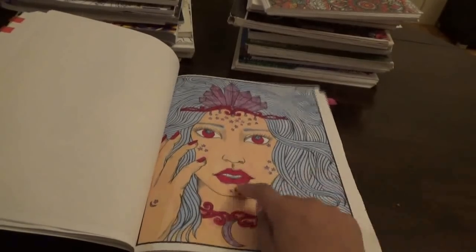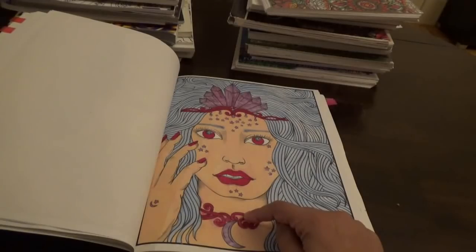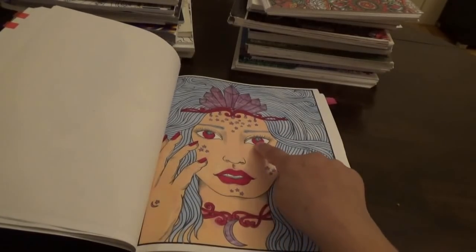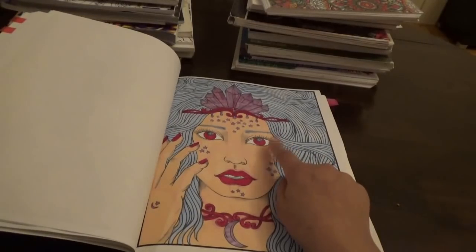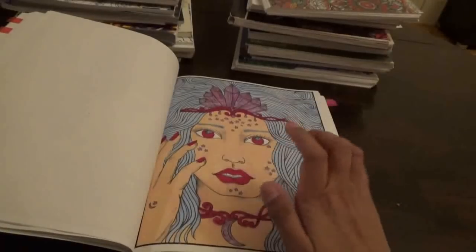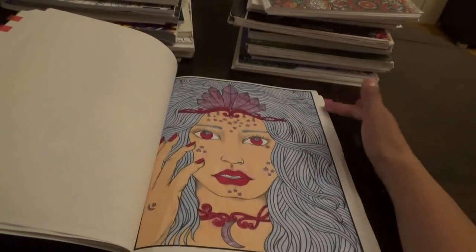And I used a luminance pencil for the lips. The red stuff is pencil base, if you're wondering. Yeah, the red eye, the white eye, the little purple red, that's a luminance pencil. So I used a luminance pencil and a Prismacolor pencil as well in this one.